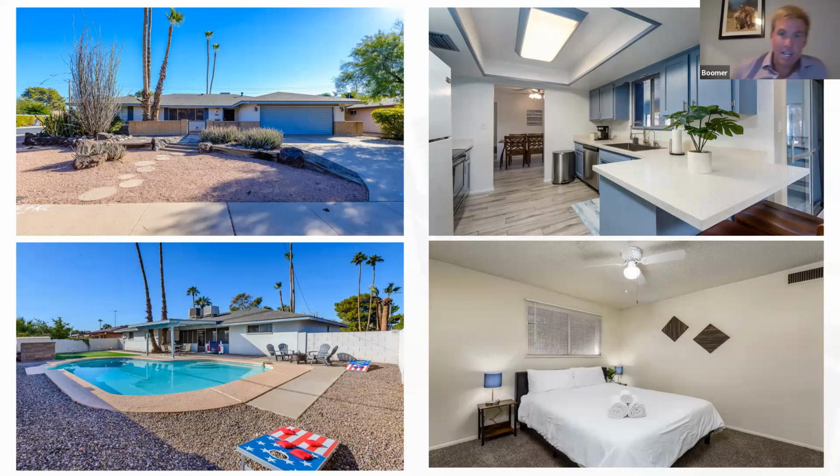Moving to the kitchen. You have a type of hardwood floor or linoleum. You have nice kitchen cabinets and countertops. You have appliances, all things like that you're going to be able to accelerate. Here you have a little bit of a drop ceiling. You're going to be able to accelerate that as well.